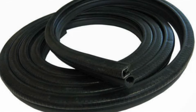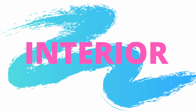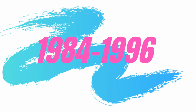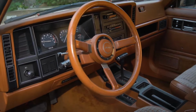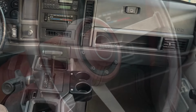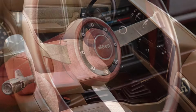Due to time and age, the windshield and door seals can break down, allowing water to get inside the vehicle or rust the surrounding metal pieces. The interior of the XJ Jeep was well designed and was competitive when compared to its rivals. And even though the exterior dimensions of the XJ were much smaller than the previous SJ generation, the interior still boasted 90% of the space found in the SJ.